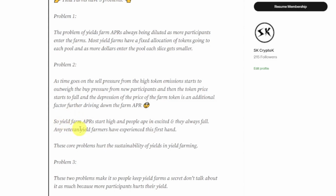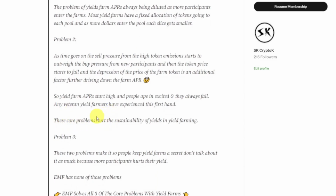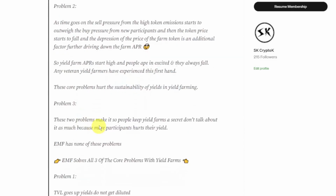So yield farm APRs start high and people ape in all excited, but they always fall. Any veteran yield farmer has experienced this firsthand. These core problems hurt the sustainability of yields in yield farming. He's not wrong.